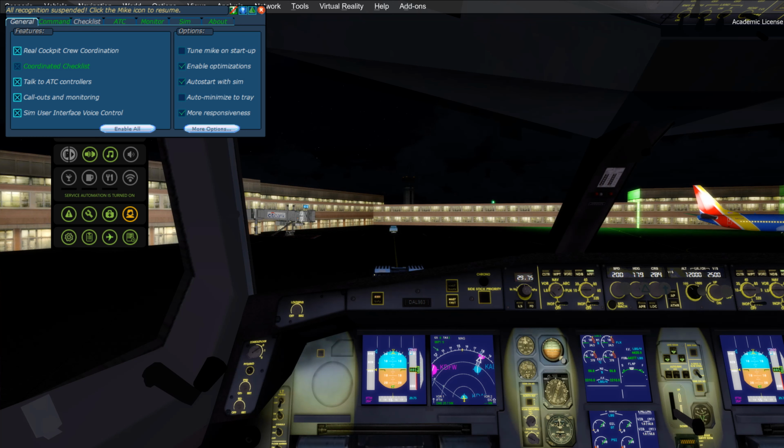There are 8 exits on this plane. 4 doors, 2 on each side, and 4 window exits over the wing. The forward doors have detachable slides that can be used for flotation. Life rafts are located in ceiling compartments at the front.